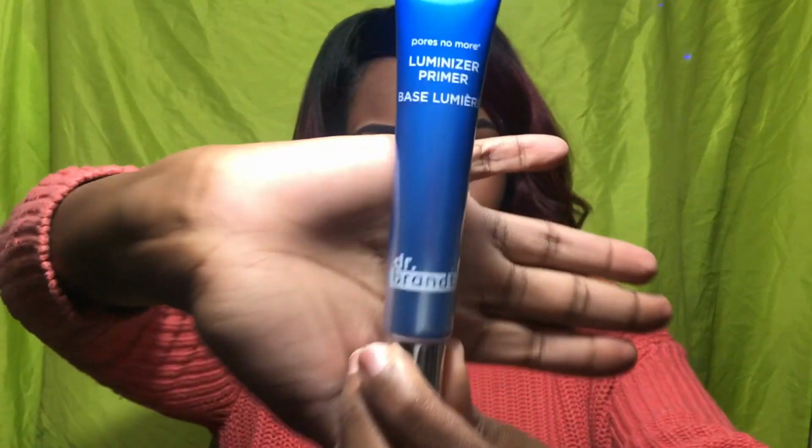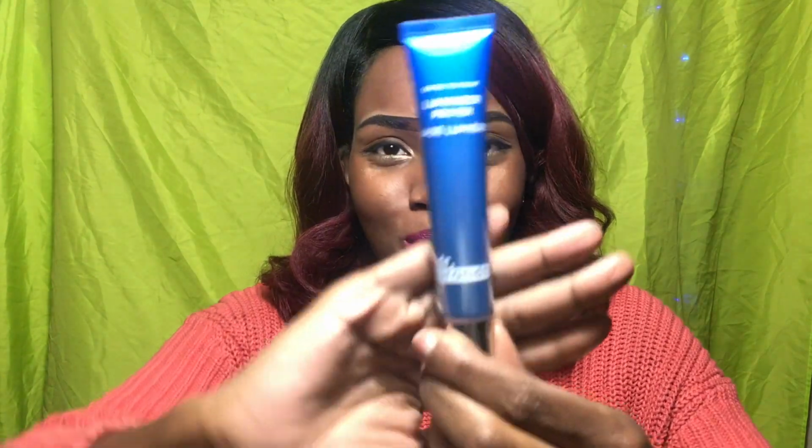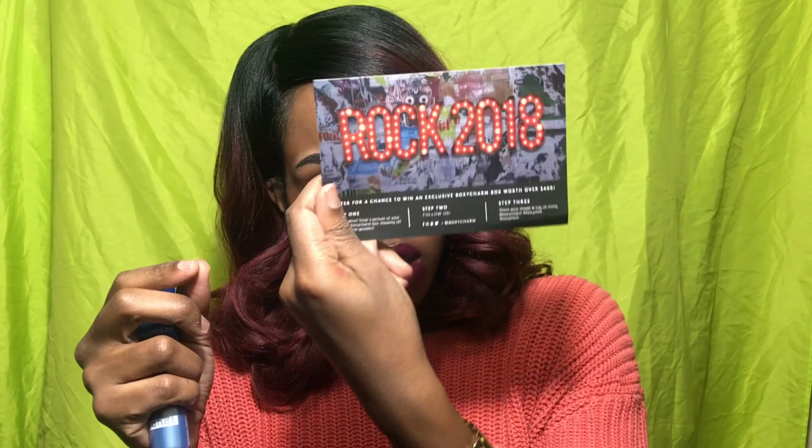Now, the first thing I'm picking out of this box is this luminizer primer base. Oh, I was just reading in French. I was going to say base Lumière by Dr. Brandt. I have to bring out this little card here that lists everything, and I guess there's a theme each month, or I don't know if it's a theme for a year. Rock 2018, rock and roll, soul. This Pores No More Illuminizer Primer by Dr. Brandt delivers a natural radiant glow while blurring pores and imperfections for a beautifully illuminated, flawless complexion. It is worth $38, and it's 1 fluid ounce.